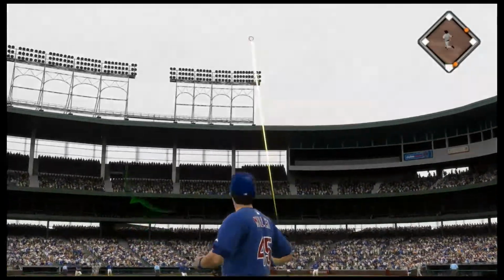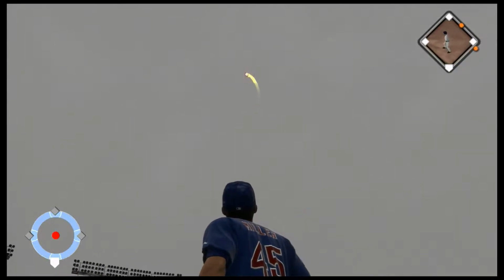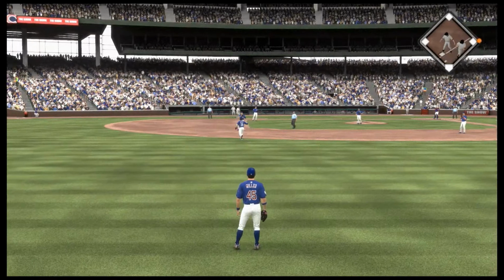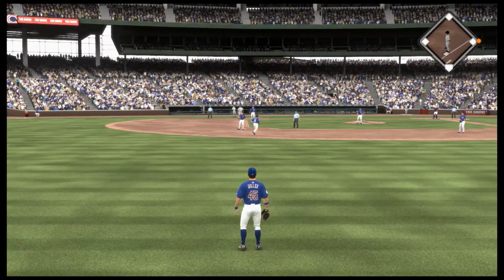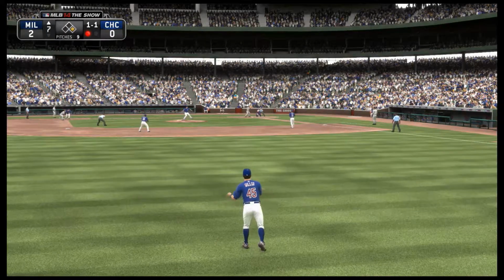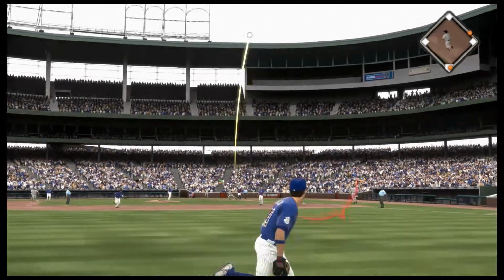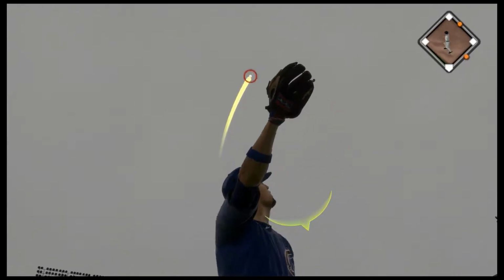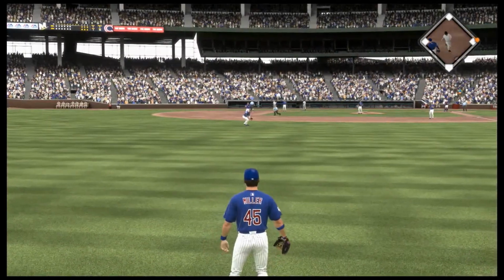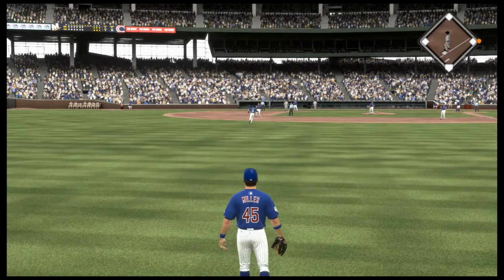And now a swing and a ball hit in the air out to left field. Miller will settle under it to make the play for the first out as the runner will have to head back to first. The first one, I mean, this place, it can play like 2 totally separate ballparks from one day to the next. Miller has to range back a ways, but he makes the catch in front of the ivy for out number 2.